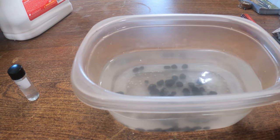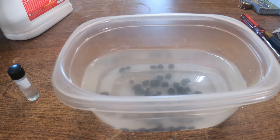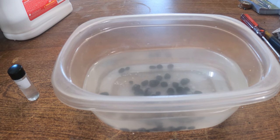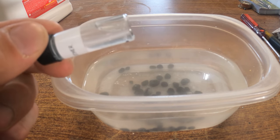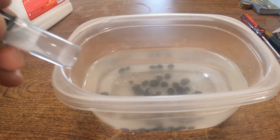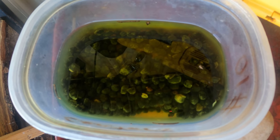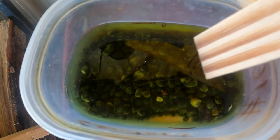I'm not really 100% sure if I have enough Iron Out with the water. I normally use hydrochloric acid for all my cleaning, but there's some minerals that you just can't use hydrochloric acid on. It'll eat it up, chew it up to nothing. I'm gonna let the garnet soak in the Iron Out and see if it'll clean it up a little bit. Here are some of the obsidians in hydrochloric acid.